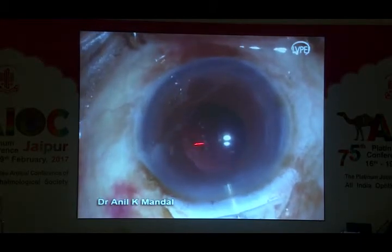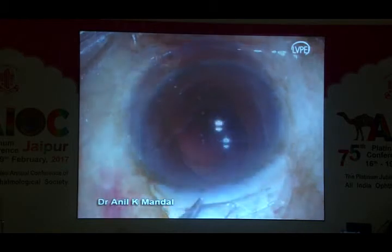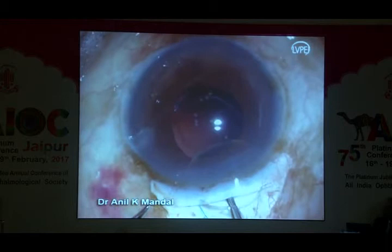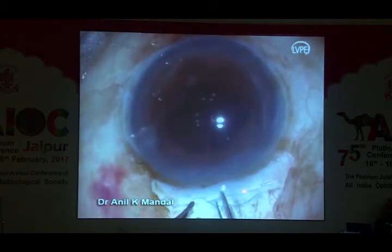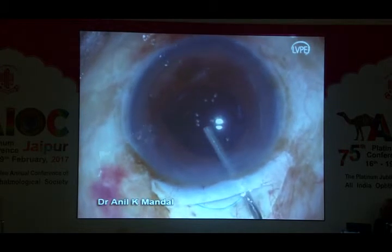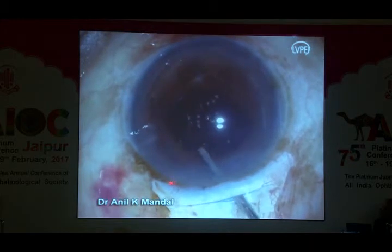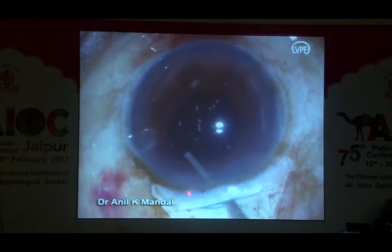Fill the capsular bag with viscoelastic and place the lens. Here is a situation, even if it is a foldable lens, there is no need to fold it really because the incision is reasonably large and you can put the lens directly inside the capsular bag. Then the upper haptic will be rotated inside the capsular bag.